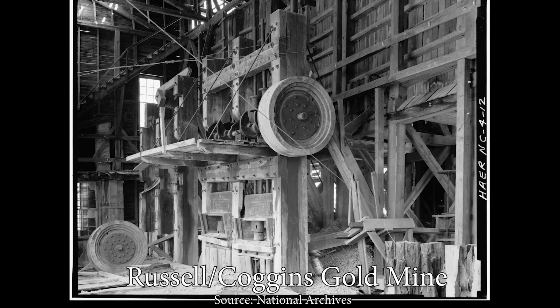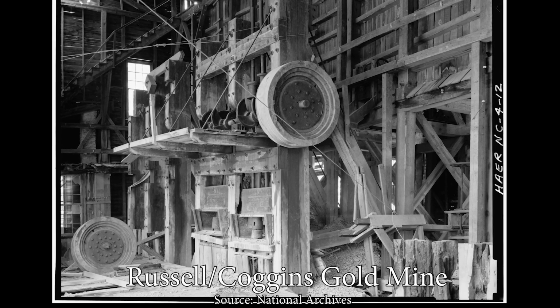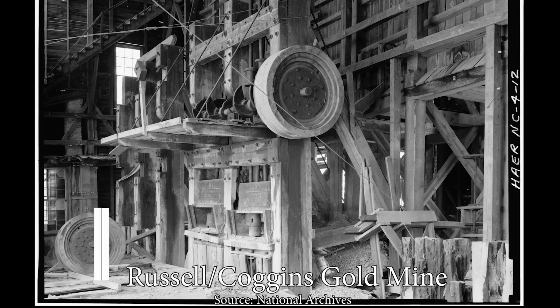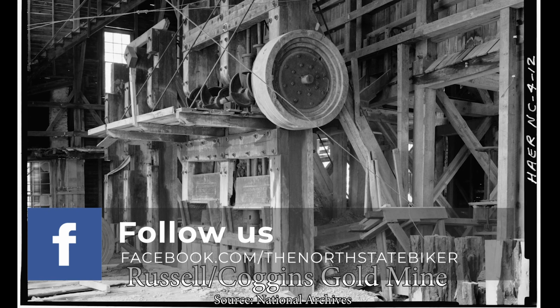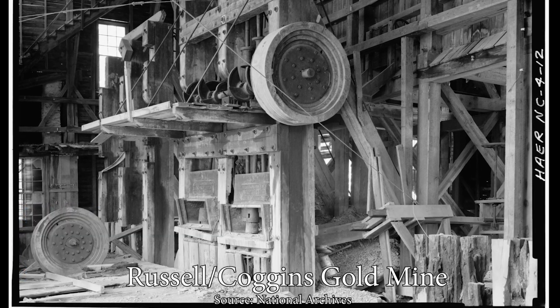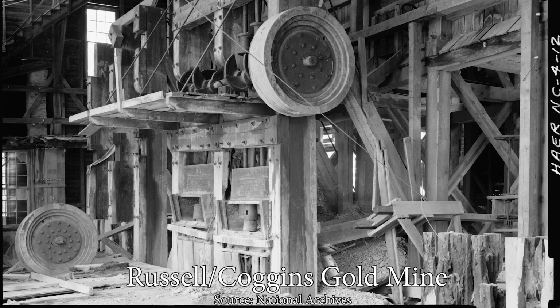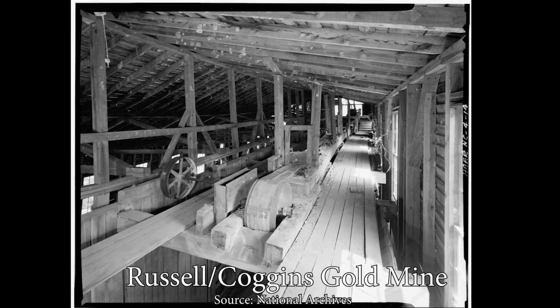They hand dug the largest pit in the Russell mine. The big cut was 60 feet deep, 300 feet long, and 150 feet wide. The Russell mine was an open pit mine, and it was one of the largest gold mines in the Uwharrie Mountains. The gold ore was mixed with the quartz rocks and had to be crushed to process the ore.